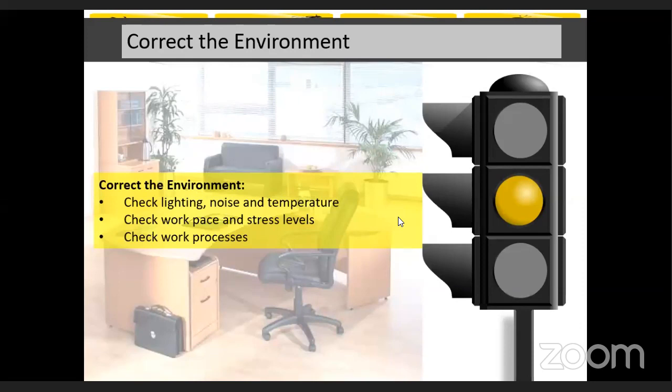Then we must check work pace and stress level. Then we must check work processes. Work processes must be checked. Then workplace and stress level must also be checked to make sure the environment is corrected.